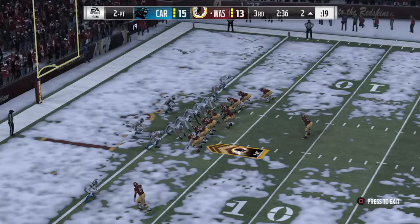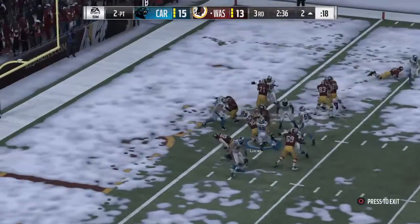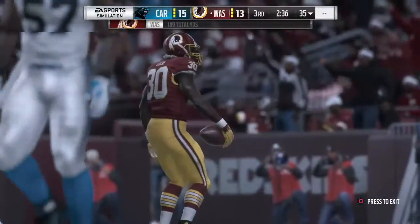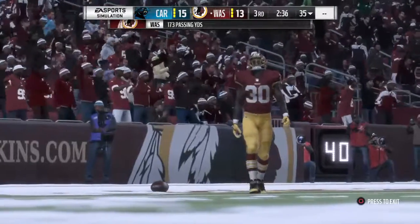Here we go now. Green, 39. They'll try and run it up the middle. And he gets halfway there down to the 1-yard line. They made the decision to go for 2. They didn't get it. They remained down by 2 points.